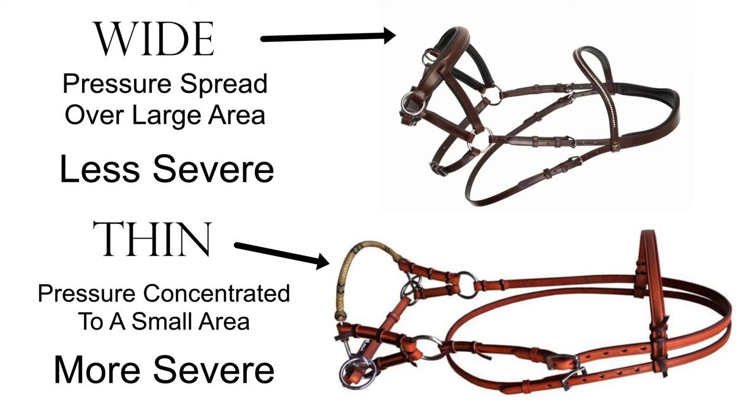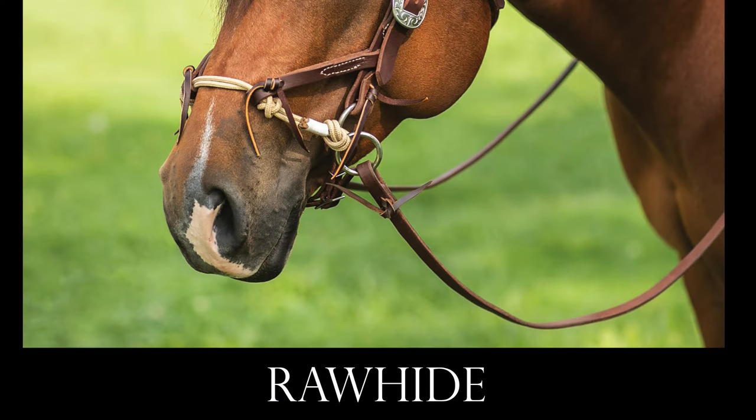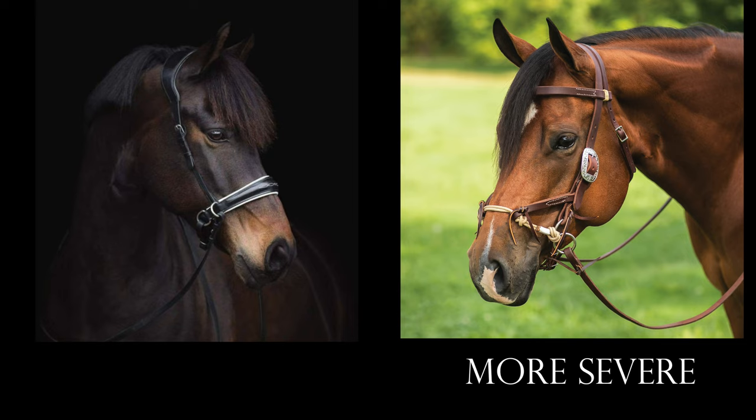The thicker material is spreading that pressure over a wider surface area, so this can make it more comfortable for the horse. The next thing to consider when it comes to comfort is what material the bitless bridle is made out of. So here we have a bitless bridle with a rawhide on the nose, and here we have a bitless bridle with a thick leather piece on the nose. The rawhide is a little bit harder material and is going to be a little bit more uncomfortable than the leather material is going to be.